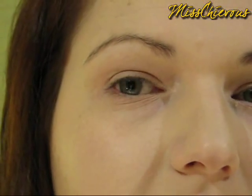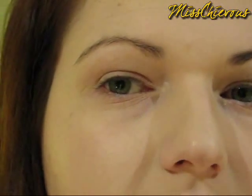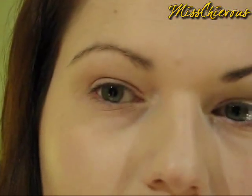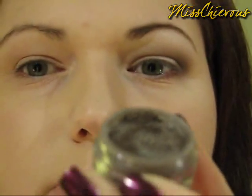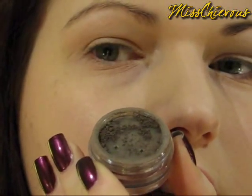Alright, now I applied an eyeshadow primer. The one that I'm using is MAC Paint, but you can use any kind of primer that you think works well. And now I'm going to use some of these Afterglow eyeshadows. This is the first one I'm going to use. It's called Bark. There you can see, hopefully you can see this.